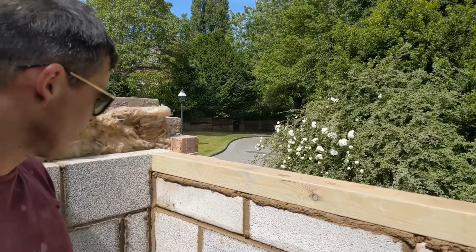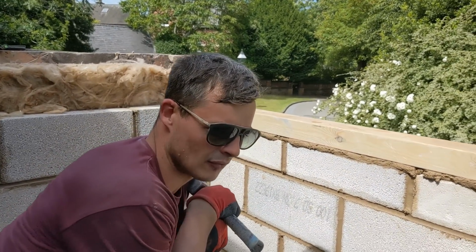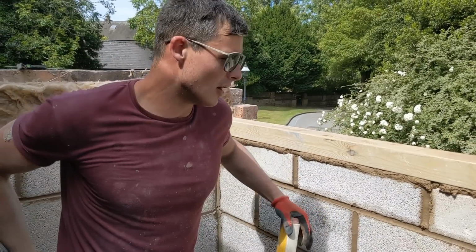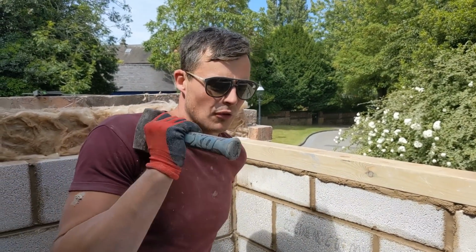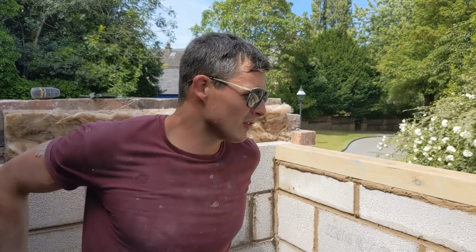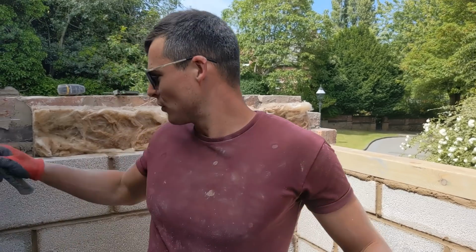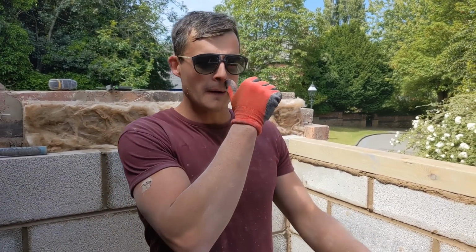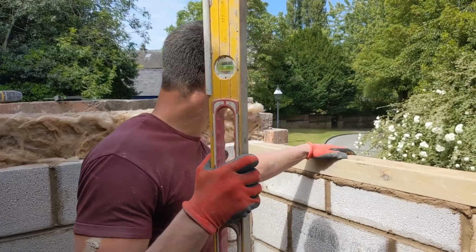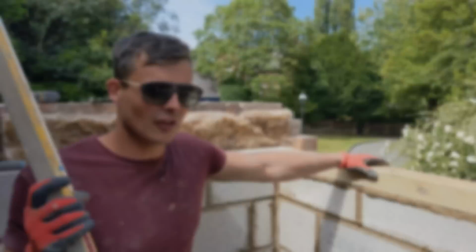A couple of people have said that you should always bed your wall plate on a 100mm tray to stop rising damp. However, this is internal blockwork, so I don't understand how rising damp could affect the wall plate. Also, just check the NHBC standards, no mention of tray on the wall plate. So maybe it's different in different parts of the country, but I'm not putting tray on because I don't need to. So that is pretty much wall plate done. We're going to tidy up, hop outside, and then start on some brickwork.